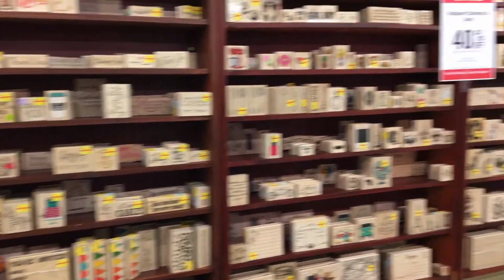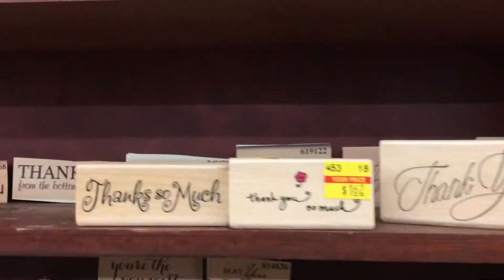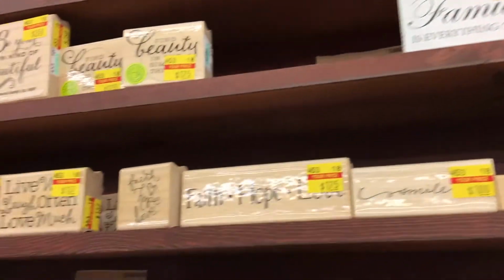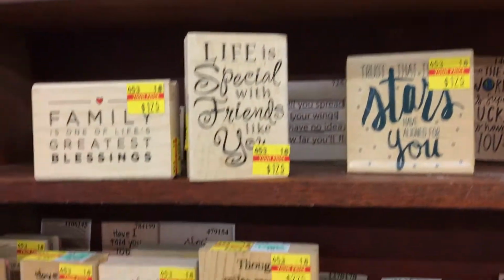This is a lot of stamps. So here's a couple close-up ones. I'm just going to kind of swing by them. Hopefully you don't get sick, just so you can see some prices in comparison if you really want to know what's here. Some of these sentiments are really cute, like that friendship one, some love ones. I didn't pick up any wooden stamps, I don't think, yet.